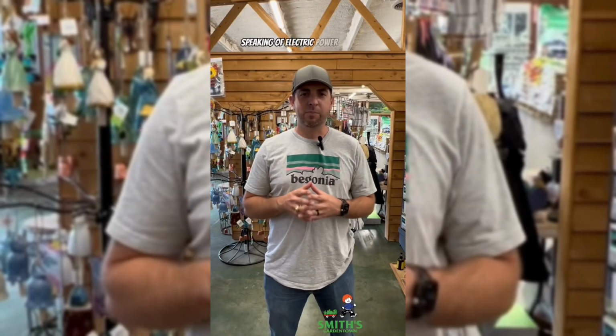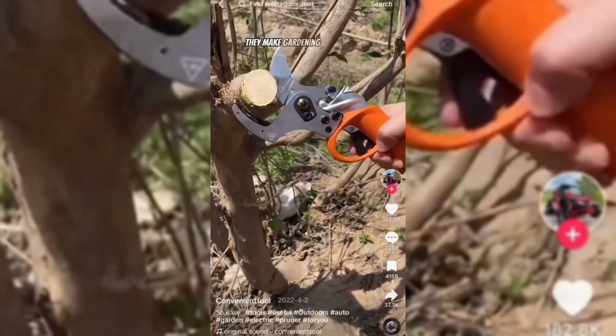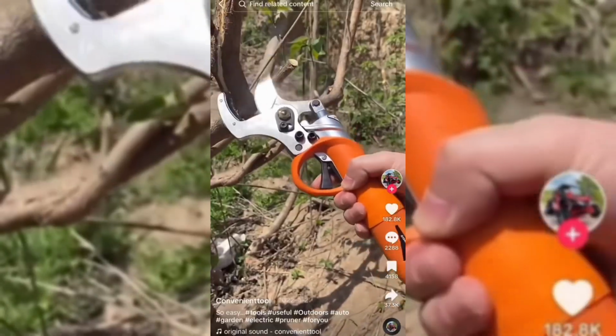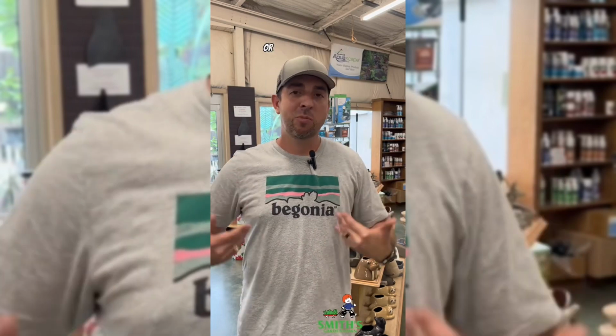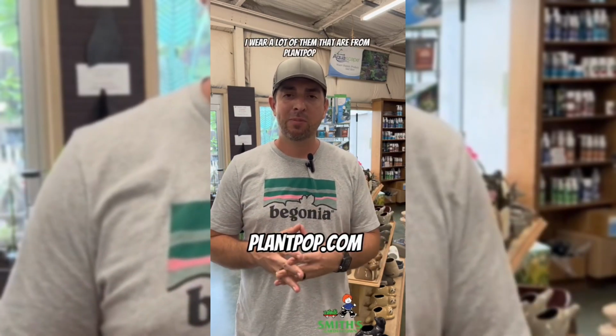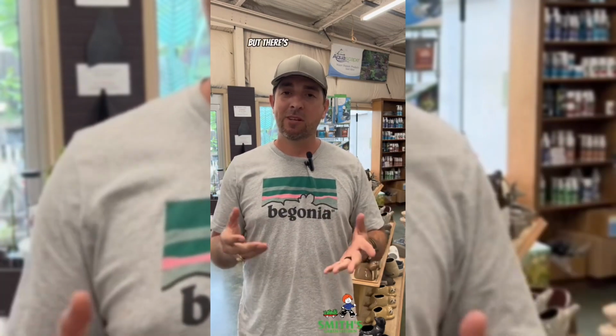Speaking of electric power tools for gardening, they make gardening pruners that are also power tools, and that's pretty cool. Cool gardening t-shirts or plant-related t-shirts. There's a bunch of them. I wear a lot of them that are from plantpop.com, like this one, but there's also some humorous ones that you can find on other websites.